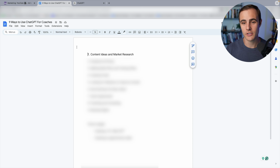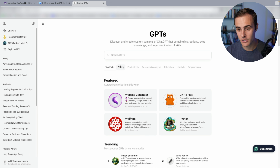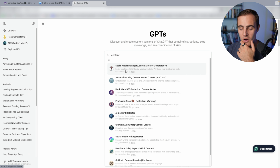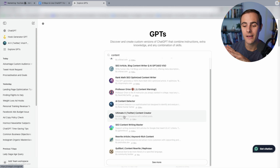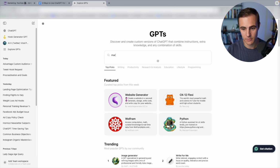Now, this is honestly what ChatGPT has been known for a very long time. I will say the plugin feature or the Explore GPTs feature of the 4.0 version is incredible. Okay, it's absolutely incredible. You can explore different GPTs inside of here, and let's just type in content. And there are so many pre-programmed tools and GPTs in here that will absolutely help with everything. Okay, I'm not even kidding. Like maybe market research, I'm sure there's some there.